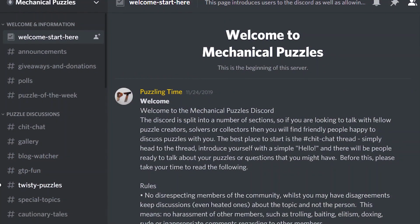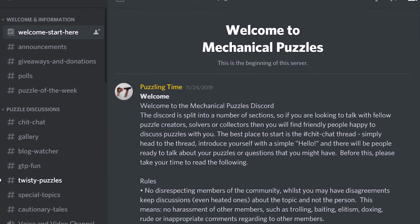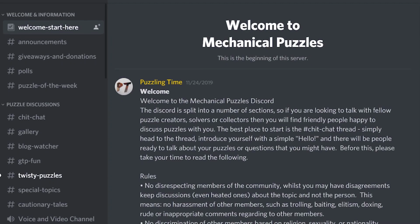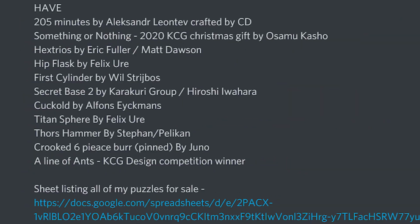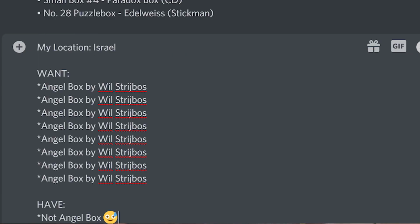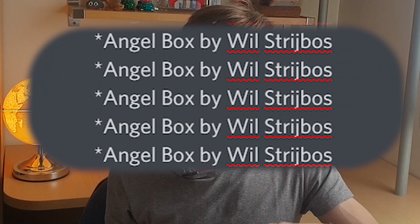No! You don't need to live next to those people. You can actually trade puzzles with people from around the world through the Mechanical Puzzles Discord. That's how I did most of my trades anyway. You just go there, you put a message saying you're looking for these puzzles, and you have your puzzles to swap, and then someone will contact you and you can arrange a trade from overseas.